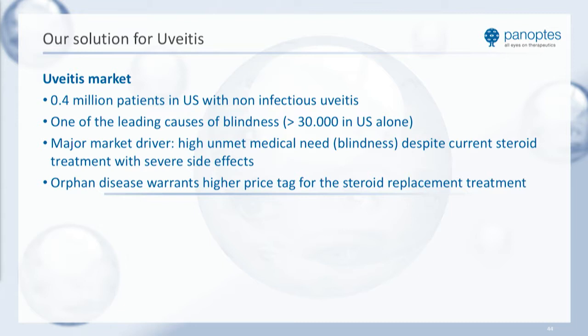So uveitis. Non-infectious uveitis is a rare disease, but it's one of the leading causes of blindness. Almost 10 to 20% go blind within 3 years, despite all treatment. And what is the current treatment? Most of what we have in our hands are corticosteroids, and very recently also anti-TNF alpha inhibitors.